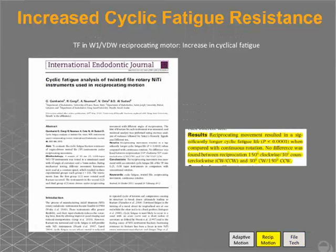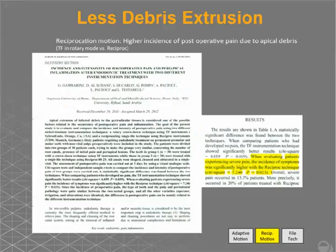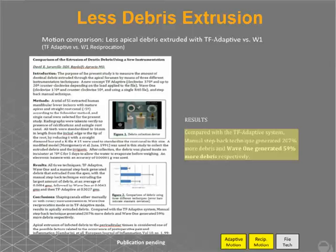Less debris extrusion. Less debris extrusion means less post-operative pain. In fact, when you have less debris extrusion, we know that that patient is going to feel okay at the end of that appointment when the anesthesia wears off.